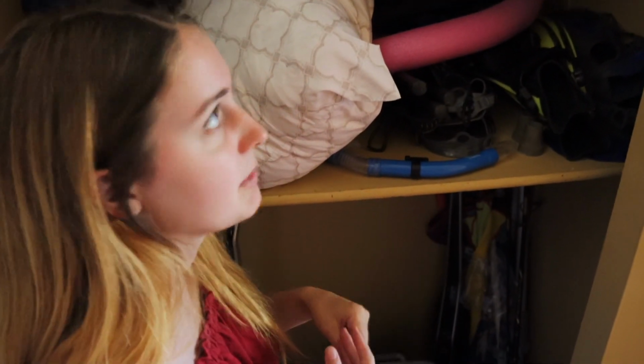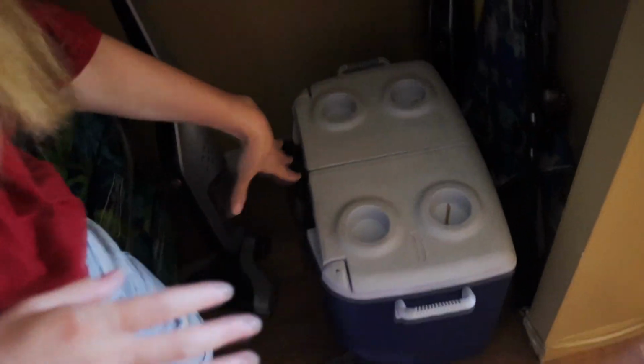This is the closet where we keep all of our snorkeling stuff, extra blankets. They have tents and vacuums for us. They provided actually beach chairs, like lawn chairs for us that we keep in our car, and an umbrella and a cooler, so that's super nice. So that's a little closet.